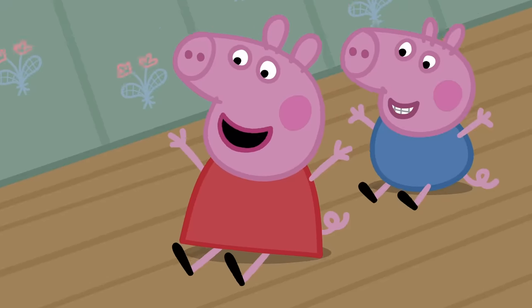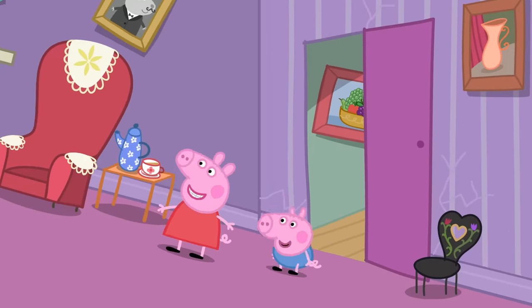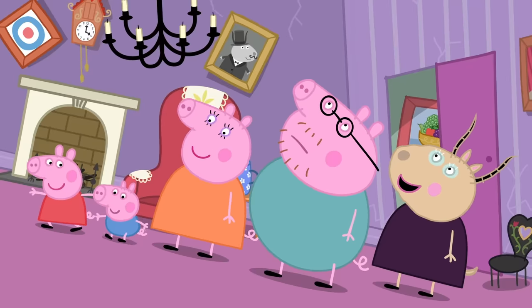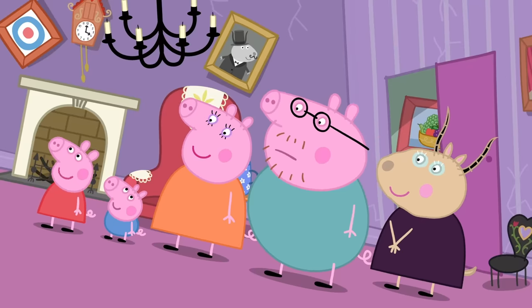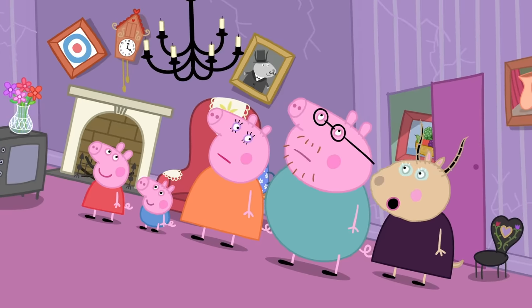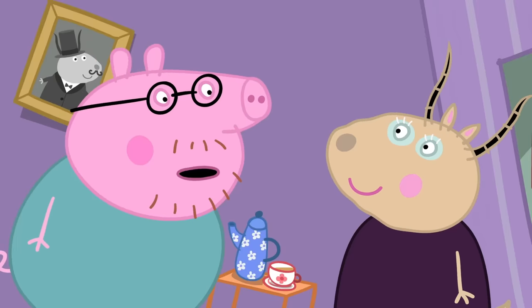Whoa! Whoa! Your hallway is a big slide, Madam Gazelle. Is it meant to be like that? No, the house is just old. Everything here is a little bit wonky-donky. Everything is leaning now, but it wasn't always this way. When did your house start leaning, Madame Gazelle?